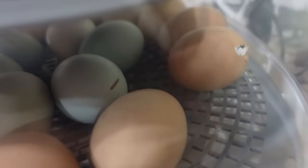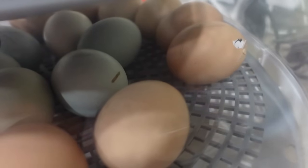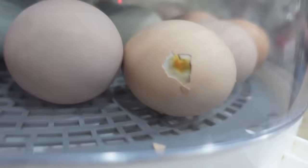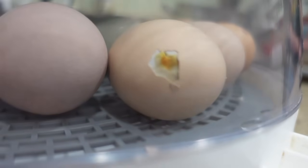Watch that one right there. He's been wiggling. I don't know if you can hear them. They make noises. And I just saw more shell pop off this one.